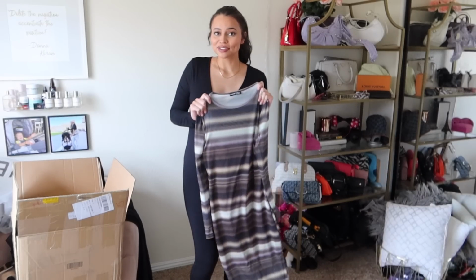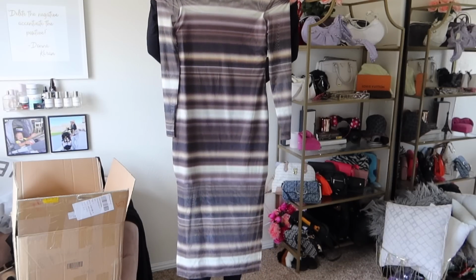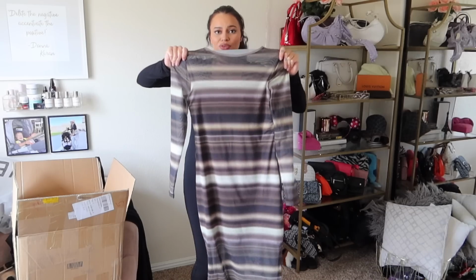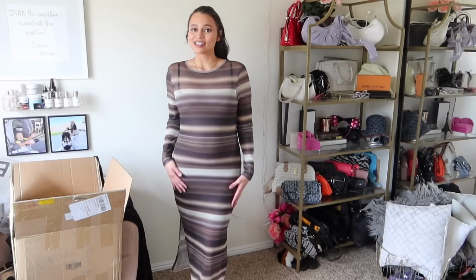So this I got for like a little date night type outfit, and this is a mesh, but it has a chocolate brown slip on the inside, so it's not see-through on your actual body, but it is see-through right here. So here is the last dress.